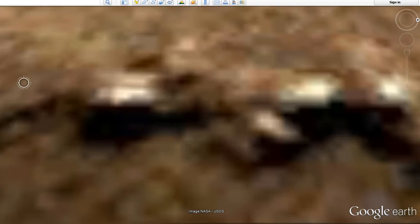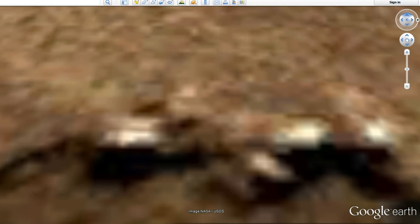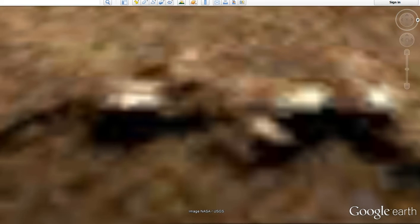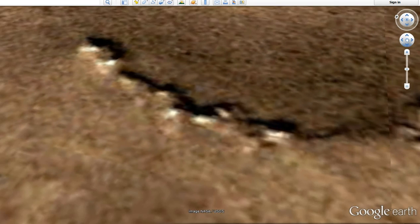And again, here we have more things that look conspicuously like buildings. This one has kind of an hourglass shape. Let's see if we can look around to the other side. One sec. For that matter, we'll take a look at the other area on the other side.